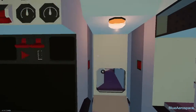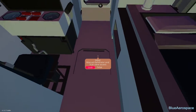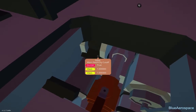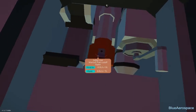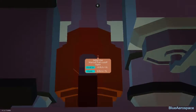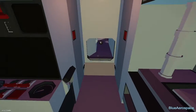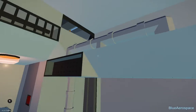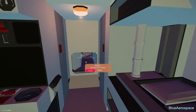That's the normal habitat zone, sealed. Here we have access to manual generators and manual cutoffs and batteries, just in case. Fuel valve cutoffs for whatever reason. A bunk bed. Well, 2 beds for your crew.